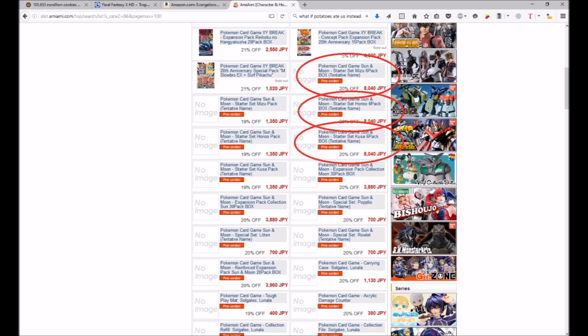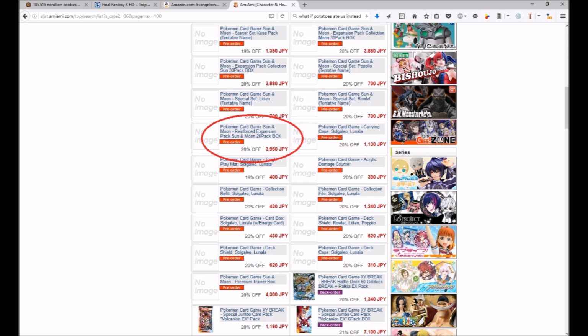There are a few products coming out in January as well. The Reinforced Expansion Pack Sun and Moon is a 20-pack booster box that seems to mimic the concept packs of the X and Y era. The Fully Hollow set has 51 cards plus secret cards, with an energy card included in each pack, and it does include a few reprints.